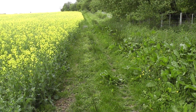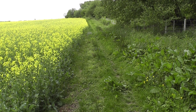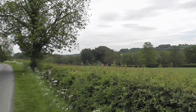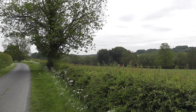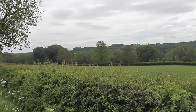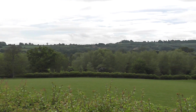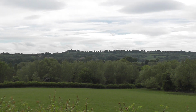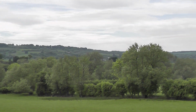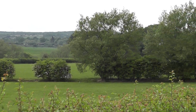Walking thus far has been very easy. Still dry underfoot, but easy, soft walking. Just about to leave the road and join another footpath south of Wells Farm Cottages, Paxford, marked on the map. And there's a very pleasant view here. It's quite hilly down here, which is probably not a fact associated with the Cotswolds too much.